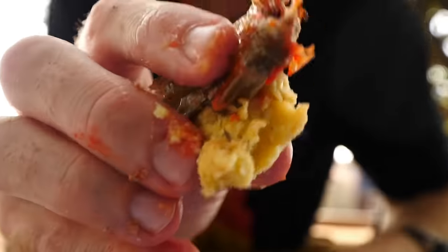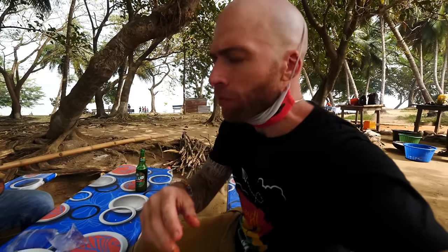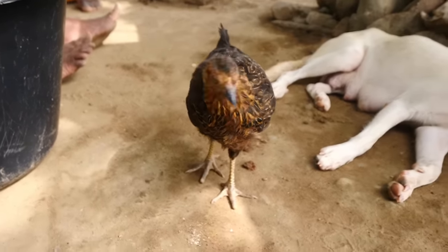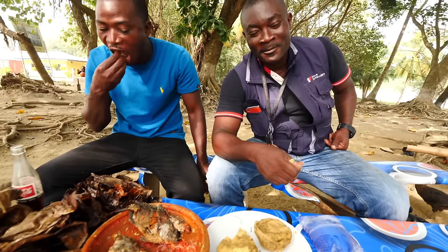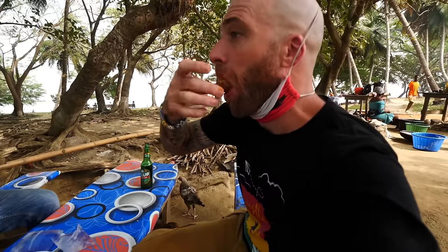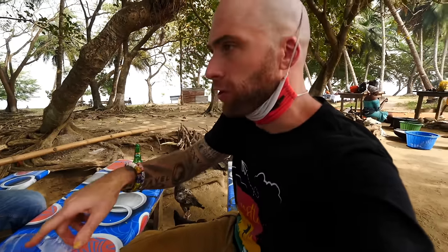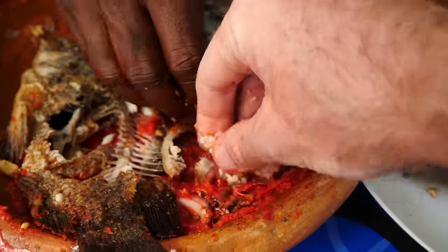So here I got a tiny fish, literally just took off the head and the tail. Chew slowly. Lots of bones. The chickens here are fighting for the food. It's tilapia, you eat many times. Oh, it's tilapia. But this tilapia is not farmed, this is wild. That's why they're smaller. I didn't know it's tilapia because of the size. The ones I've seen in Accra, huge tilapia.